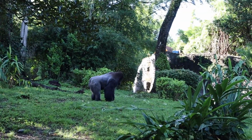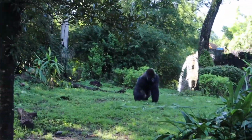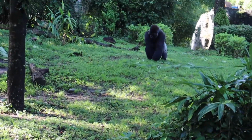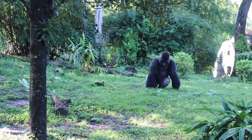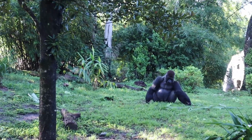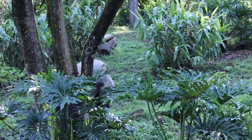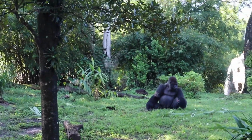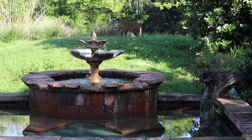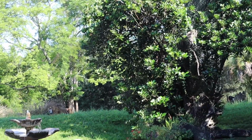We're now in Gorilla Falls. They only have the male gorillas out right now. There were people in the regular gorilla habitat, so we're gonna wait and probably come back to try to see the new baby gorilla. And he's just hanging out. There's also one over here. He's getting up, about to go for a walk around. You've got this guy just hanging out eating some breakfast. The tiger's getting up and walking around to then lay back down.